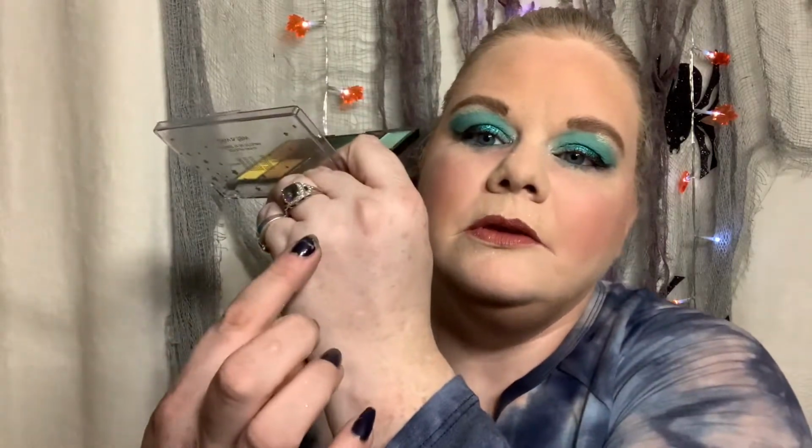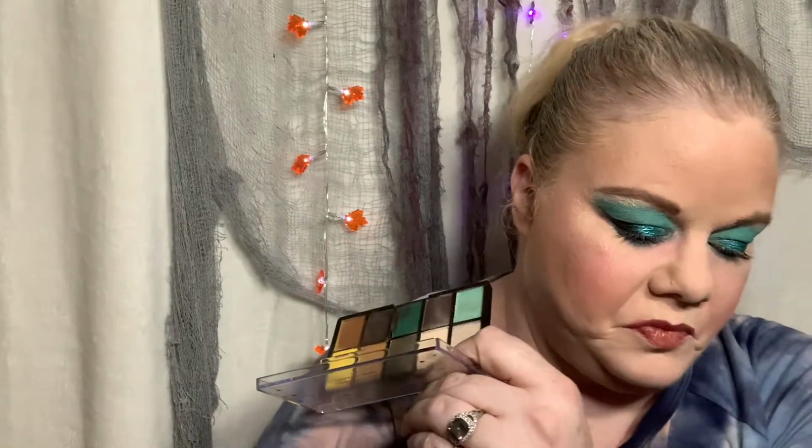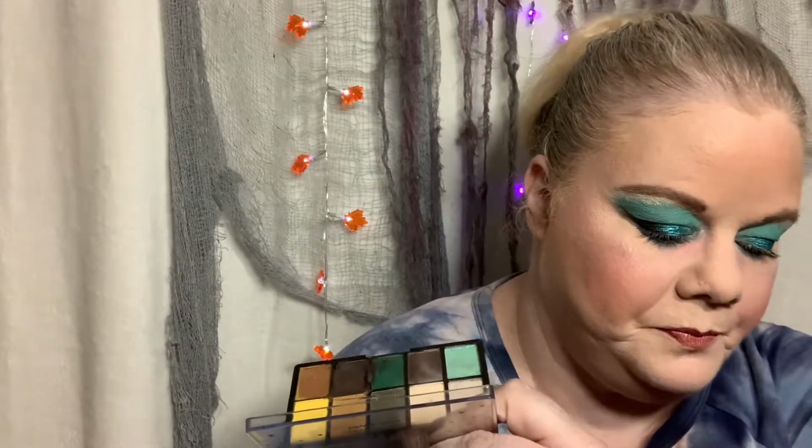So this one right here is a really pretty gold yellow. Next up we have this deep brown that I don't know how this is gonna swatch because it's been soaked with alcohol, so if it's patchy or anything, that could be why. Next up I have this beautiful deep green, which is really pretty shimmer. Trying to wipe these off as I do it so I don't have to take all the time in the world to clean my hand every 5 minutes.